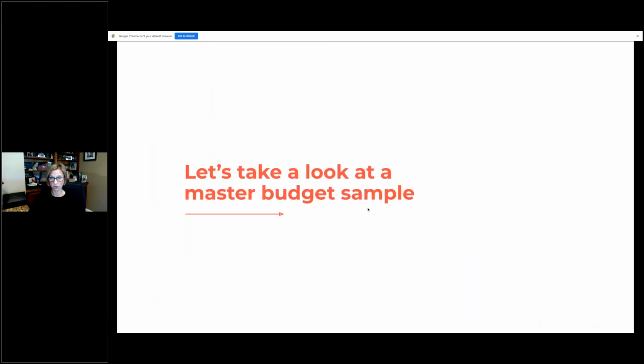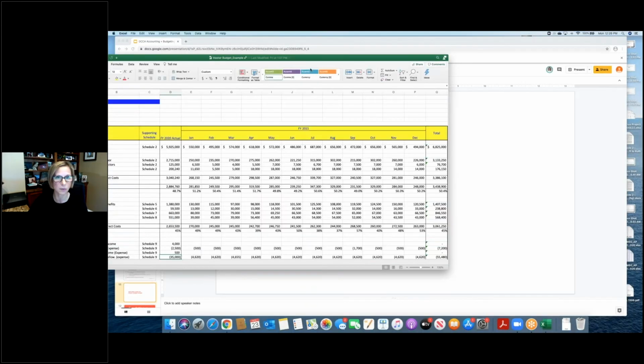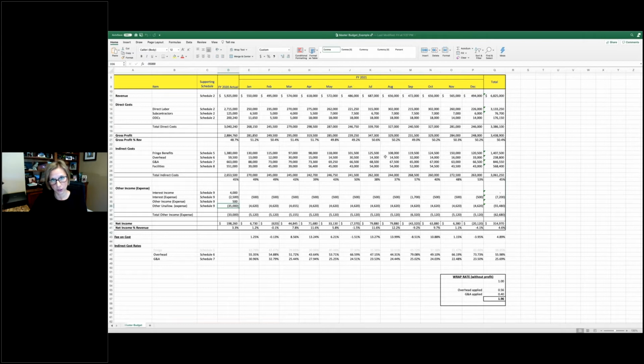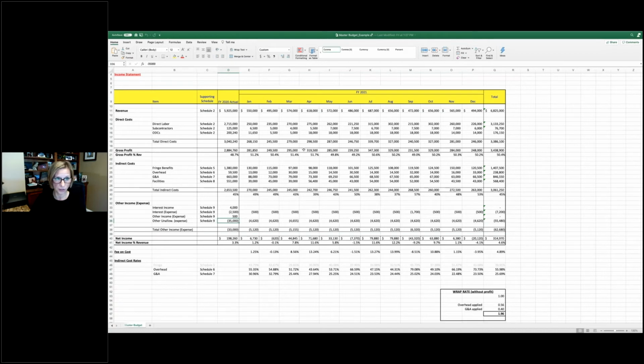So let's take a look. It's part of the attachments that we gave you, but let's take a quick look at a master budget sample. And bear with me while I do this. I am not the most technically savvy person in the world. Okay, so this is a master budget summary sheet. I do all of my budgeting or most of the budgeting on Excel workbooks. Most of my clients are government contractors, so it's probably a 20 to 25 tab workbook, if you will, depending on their company and their business and how they like to look at things.